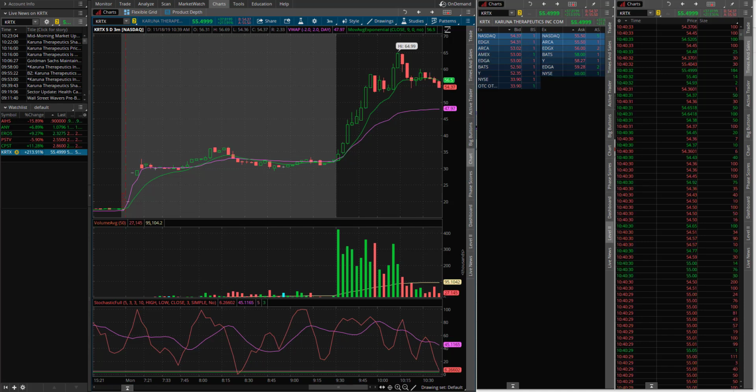All right, 54 level coming up here, KRTX. There you go, 53s now. Sensing that's a little bit weaker, but it essentially needs to crack 50. And then we got VWAP residing just below that at 48. Let's see if that 54 soaker from earlier decides to come back.